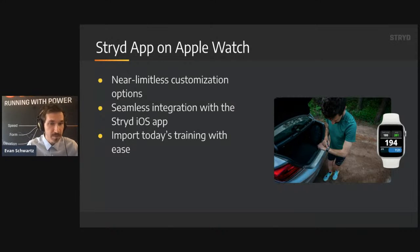All it takes is stepping out the door, making sure that you are connected with your Stryd. You can either wait for the GPS or you can run indoors. And then with a press of a button, you have today's training ready to go, and it steps you through all of that. I cannot think of anything that makes my workout days less complicated or more fun than using the Stryd app on Apple Watch. It is a great experience.